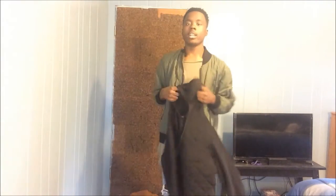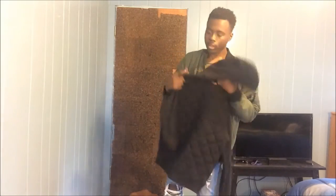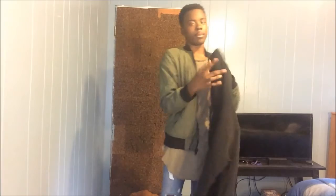Alright, so next up we have this really nice hoodie from another one of my favorite stores. I don't know if I ever told you guys, Route 21. I go in there a lot. Route 21 is like one of my top three. H&M, no, it goes Pacsun, H&M, Route 21, and then just random other ones.